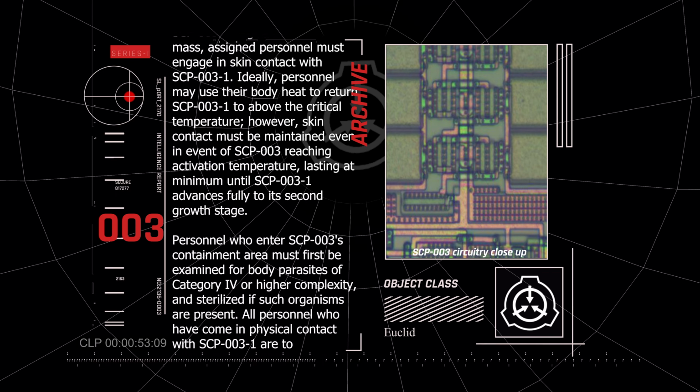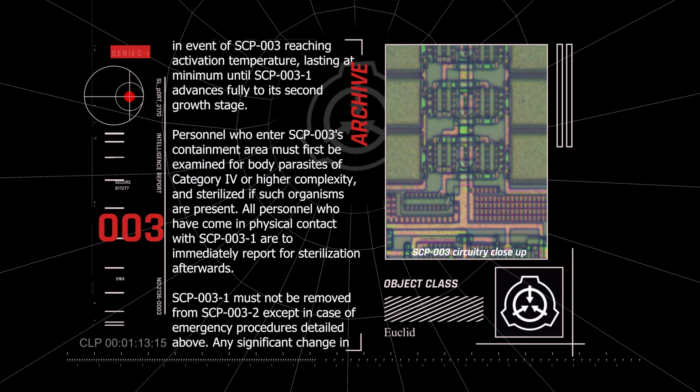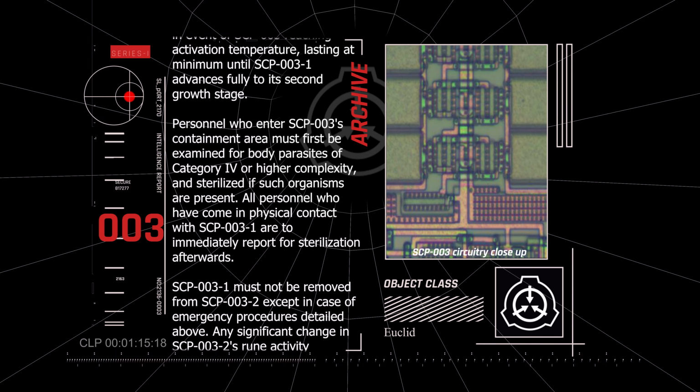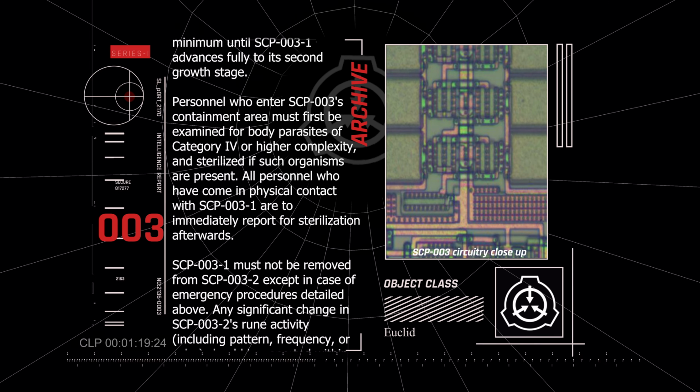Personnel who enter SCP-003's containment area must first be examined for body parasites of Category IV or higher complexity, and sterilized if such organisms are present. All personnel who have come in physical contact with SCP-0031 are to immediately report for sterilization afterwards. SCP-0031 must not be removed from SCP-0032, except in case of emergency procedures detailed above.